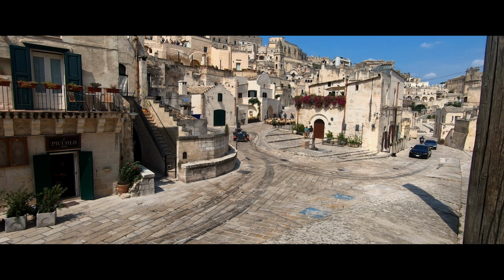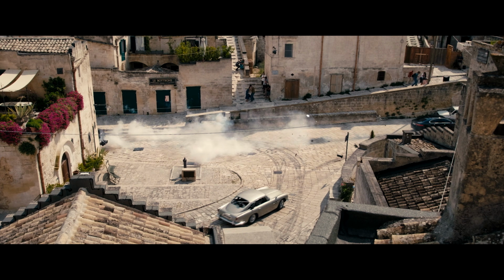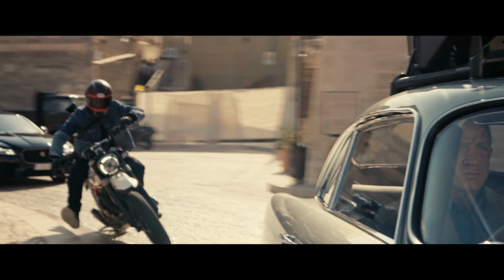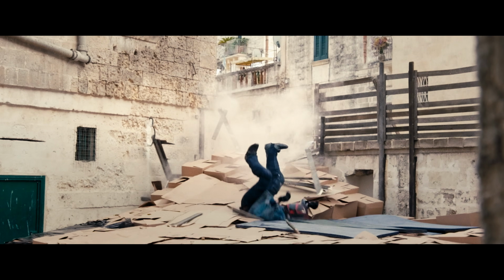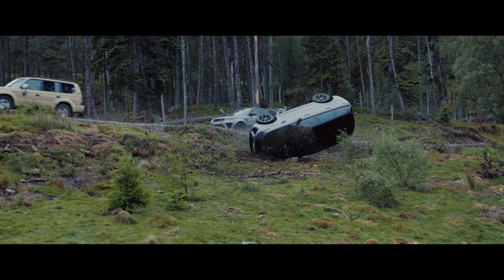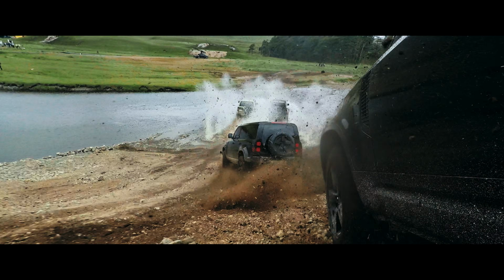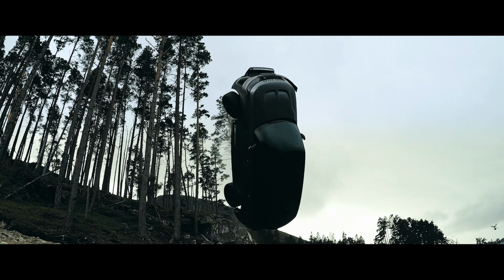It would be so much easier to say, okay, let's put a 3D car here and let's do that. But no, that's not the way we do. That's not what we love to do. I think for us on a Bond, you know that there's a high risk. When they call action, that's a real person jumping off of the cranes or crashing the car or jumping the motorcycle, which is far more rewarding as a stunt coordinator and a stuntman rather than working in just a green screen environment. All the stunt guys in the world want to work on a Bond film.